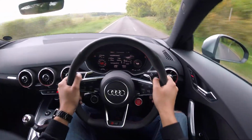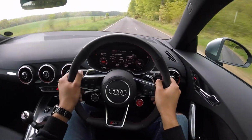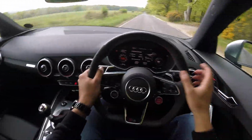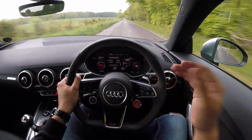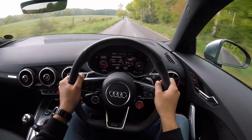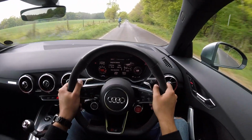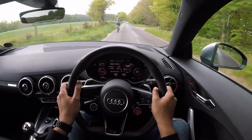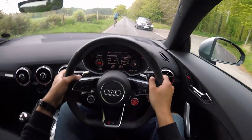As you can see, it is a bit bumpy down here, but I'm still comfortable. The seats are very nice to sit in. They're comfortable but supportive, and they're also set quite low. They're low slung to really give you that sports car feeling. I've driven a few sports cars recently where the driving position has just felt a little bit too high.